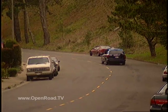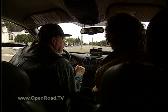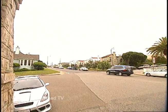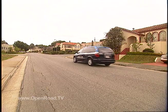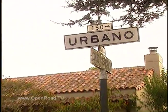Where are we headed? A place that I noticed on the map that looks suspiciously like an oval sort of thing, like it might have been a racetrack at one time, and we did a little research, and sure enough, it turns out that it is a racetrack. It's called Ingleside Terraces, a quiet neighborhood off Ocean Avenue. We head to Urbano Drive, a mile-long loop.